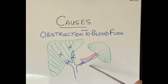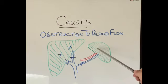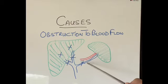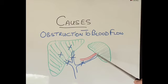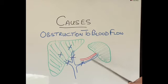As you can see, if the blood is coming into the spleen but can't get out, so there is back pressure of the blood in the spleen, it will make the spleen become large. It's like putting a dam in front of water, which makes the water build up behind the dam. So exactly the same thing happens: the blood is coming in but can't go out. And there could be many reasons for it.